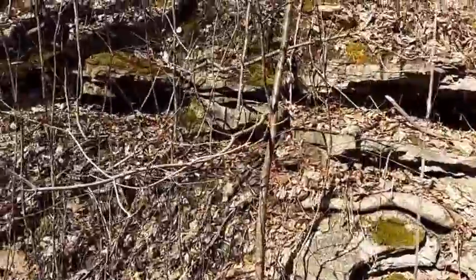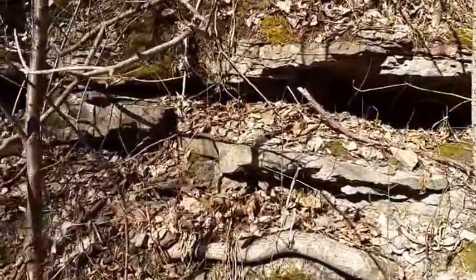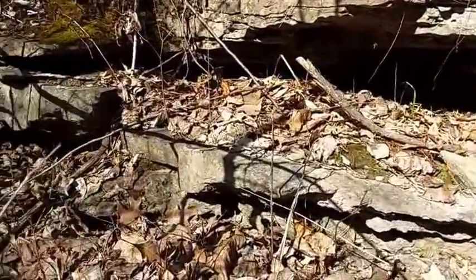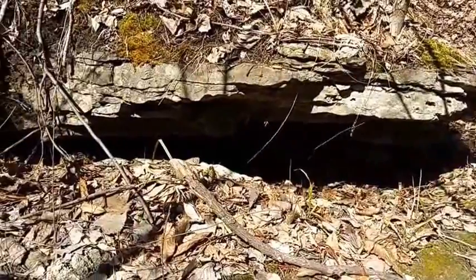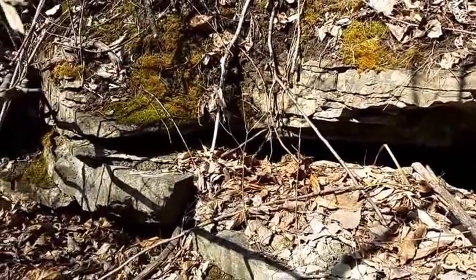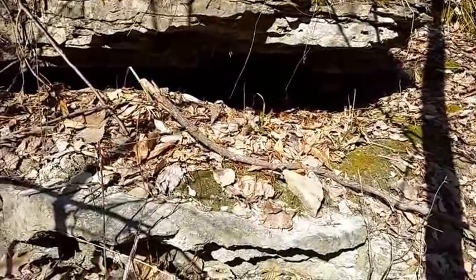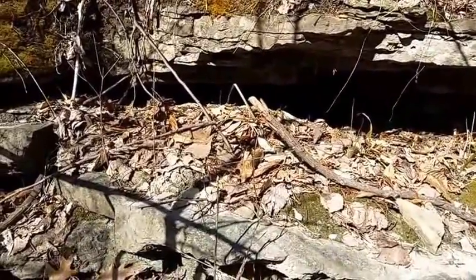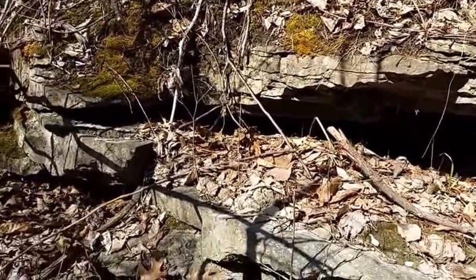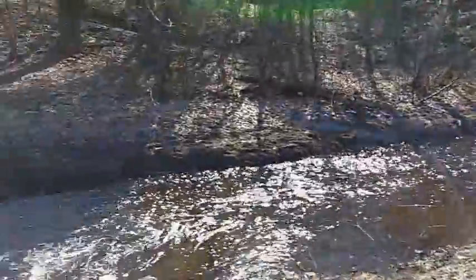Got some little caves here. What do you think lives in there, Jess? What do you think lives in the cave? Why don't you crawl in there and find out? Squirrels, probably. I don't know. Well, you want to go in there and find out? Not really? No. Oh, okay. You sure? Alright, well then let's keep going.